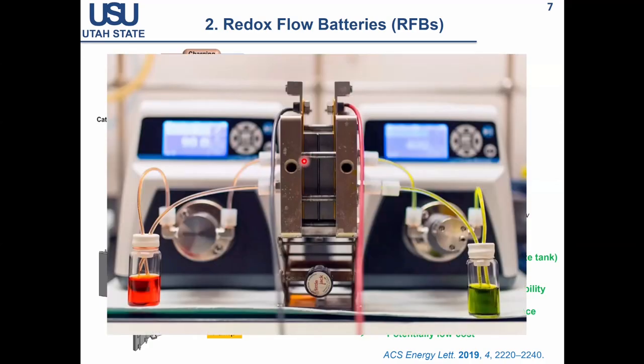This is an example of a small-scale redox flow battery. You can see this one and this one are the tanks we used to keep our electrolyte. And the middle one is a battery stack. And in the back, it is the pump to flow the electrolyte.